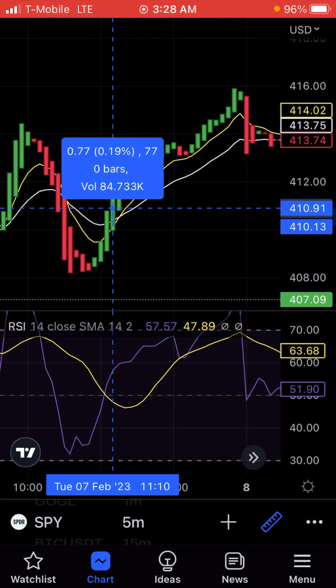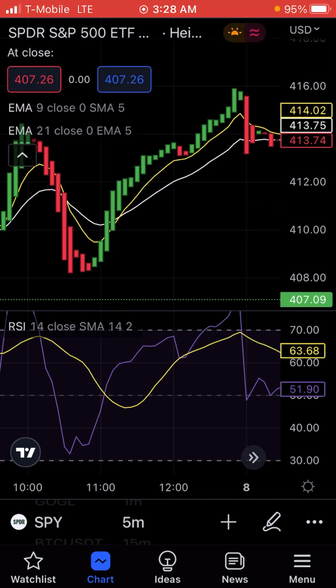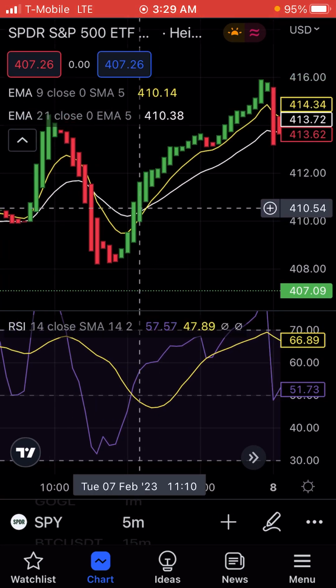Right about here is two contracts, $1 difference in price. So, very, very doable, making $100 a day. Let's just see if the next day you can achieve the same results.